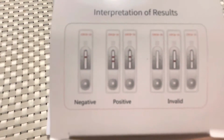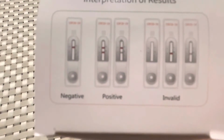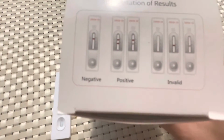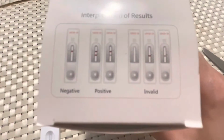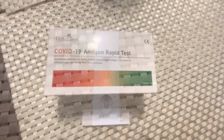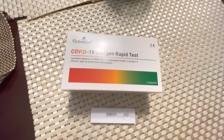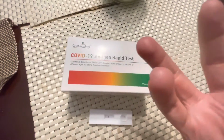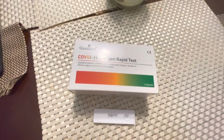So if you get one line, it's negative, two lines is positive, and then this one is if it's invalid. So that's it. And thank you so much to all of you guys who prayed that I would get a negative result. Thank you so much, guys. All right, so happy. With this kind of testing kit, you can do a nasal sample, or you can do a saliva sample. That's why it has a dropper, so you can get a cup and spit in the cup, and then use that dropper to put it in here.